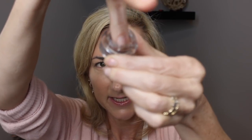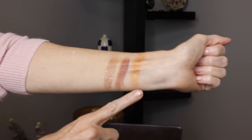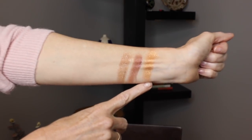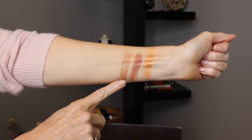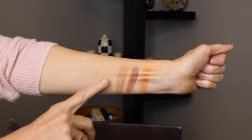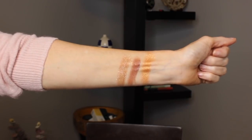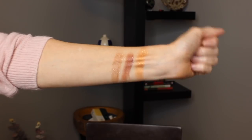They just have such a great little formulation. I just stick my finger in like this, comes out like this, and then, oh, look how pretty Ray is. Look at these beautiful colors, you guys. So this is Foil, this is Molten, and this is Ray. Really pretty. And you guys, I seriously, these last forever. They do not dry out, and they just add the perfect lightness to your eyes.